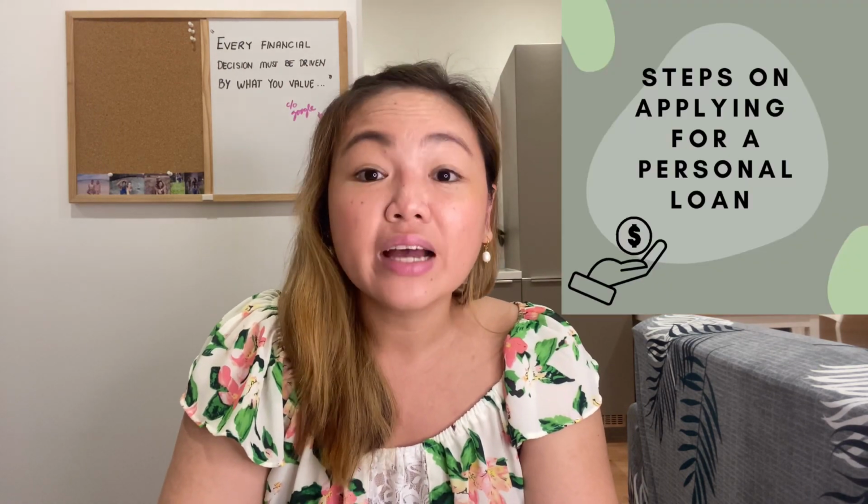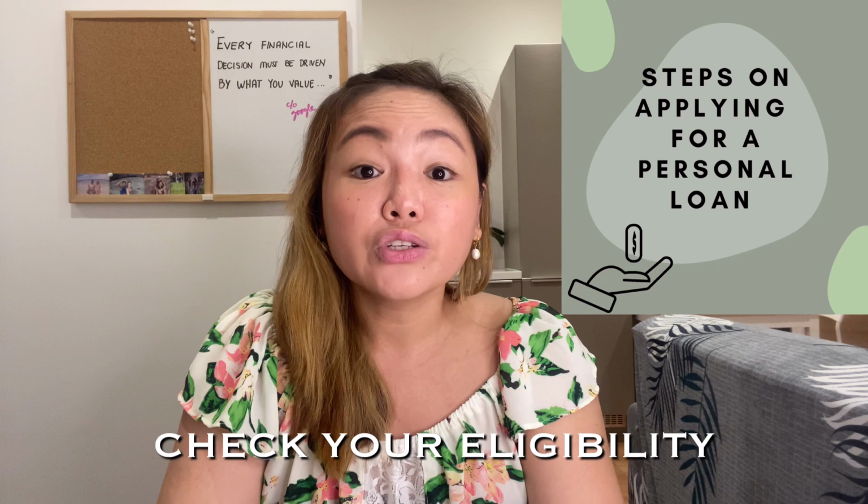Alright, so let's proceed with step number 3. Check your eligibility. I took this data based on my bank's requirements. You can apply for a personal loan if you are over 18 and a resident of the UK, if you have an annual income or pension before tax of £10,000 or more, and if you have a bank or building society account with a direct debit facility.